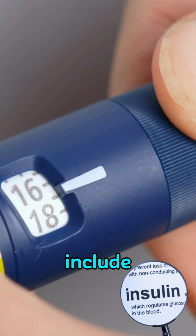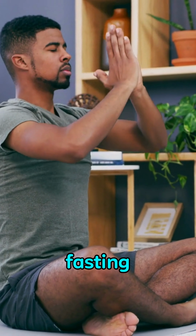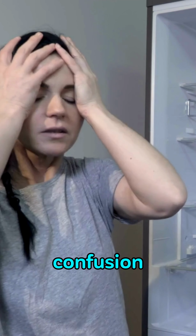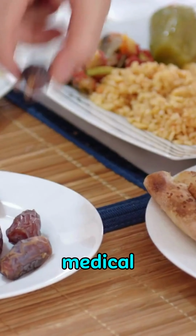Additional tips include: listen to your body. Pay attention to how you feel during fasting. If you experience dizziness, extreme hunger, confusion, or any other concerning symptoms, break your fast and seek medical advice.